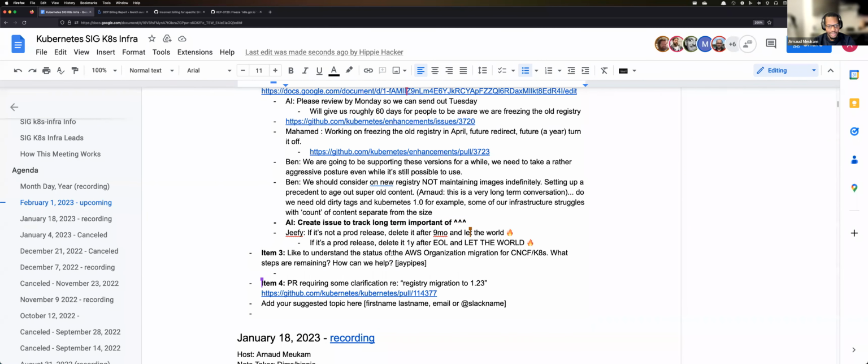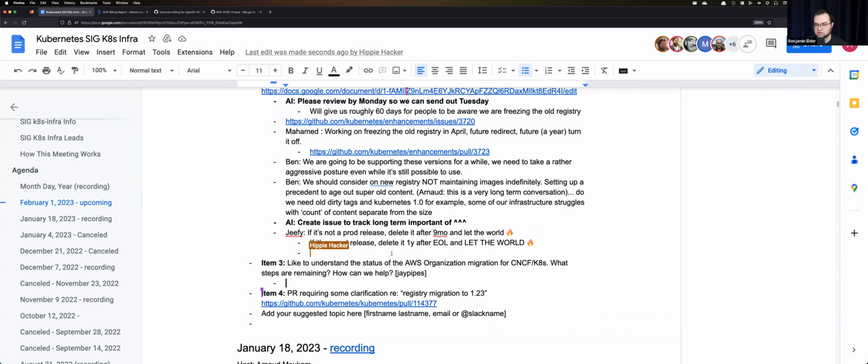image retention. Well, Ihor, to your point, if you were using Kubernetes 1.0 in production, it never existed at this endpoint. It's pretty weird for us to support you migrating forward to registry.k8s.io to continue to use an extremely old release. And it puts a little bit of a strain on some of our infrastructure to process an ever expanding set of images.